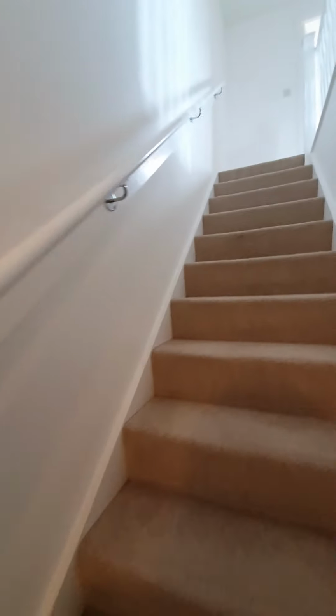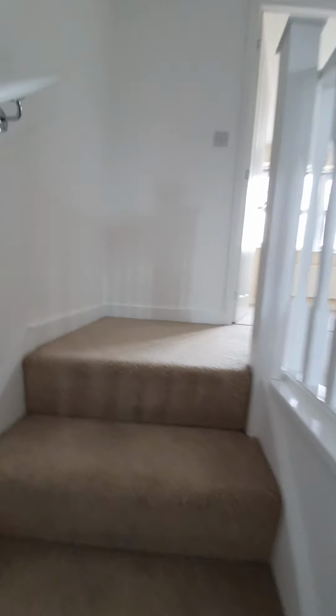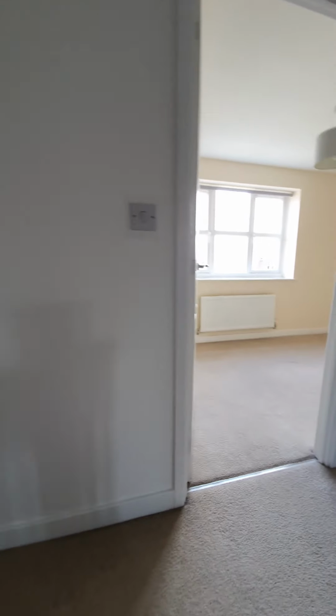Just back through to the hallway, you do also have the addition of a downstairs toilet. Obviously always something that's really handy for all the family and for any guests. So up to the first floor, we will find our two bedrooms and bathroom.